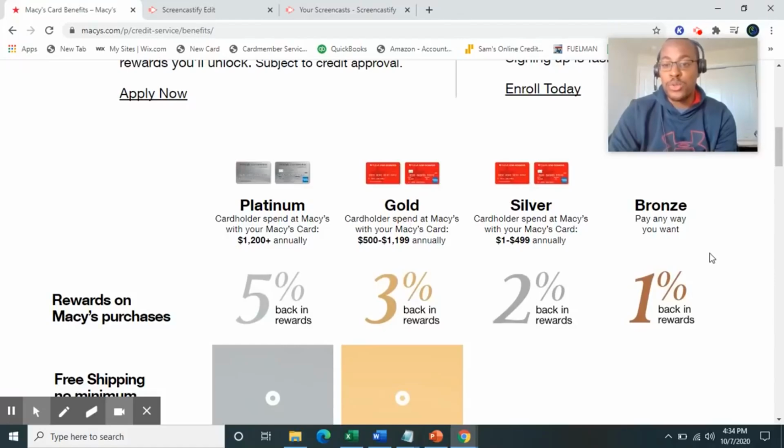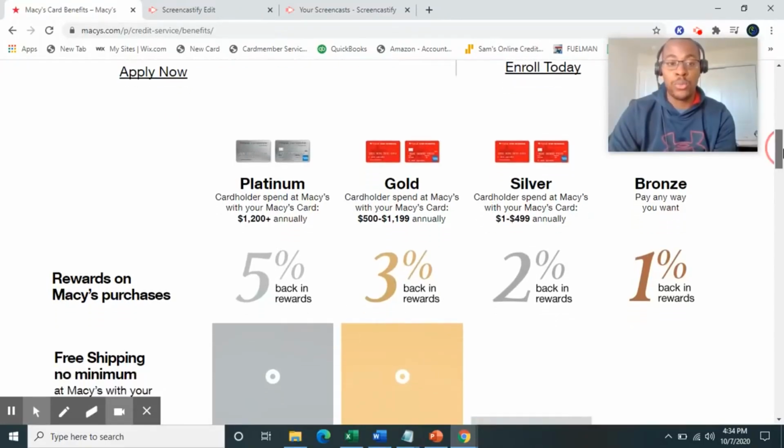As soon as you sign up, you get 1%. But when you spend between $1 and $499 on your Macy's store card or Macy's Amex card, you get 2% back in rewards. If you spend between 500 and 1,199 annually, you get 3% back in rewards. And if you spend over 1,200, then you get 5% back in rewards. So that's basically how their rewards work with Macy's purchases using your Macy's credit card.